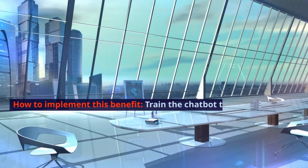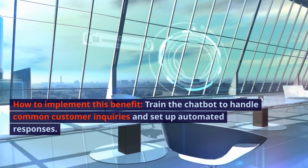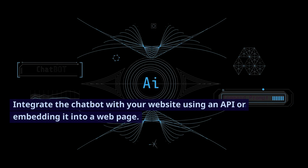How to implement this benefit? Train the chatbot to handle common customer inquiries and set up automated responses. Integrate the chatbot with your website using an API or embedding it into a web page.